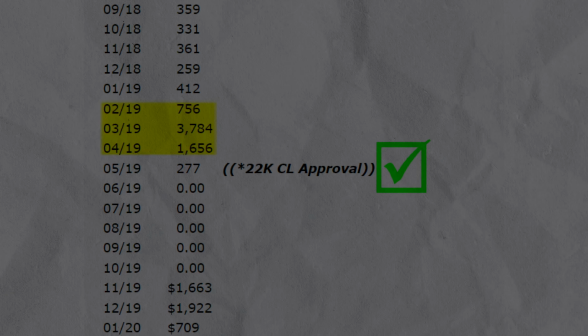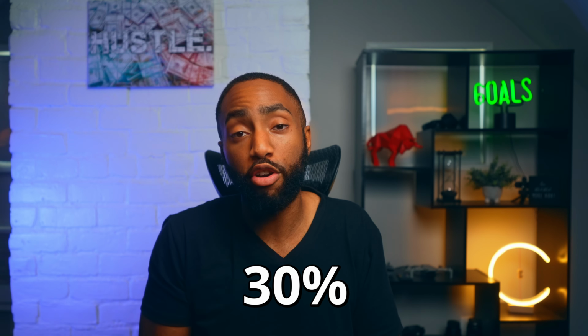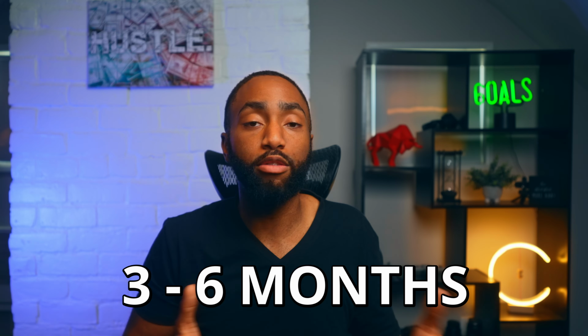Take a look at this monthly usage by a Quicksilver cardholder who strategically used their card in the months leading up to each limit increase request. The results speak for themselves. The more usage, the better. But the sweet spot seems to be using over 30% of your credit limit for a sustained period of time, most likely 3 to 6 months.